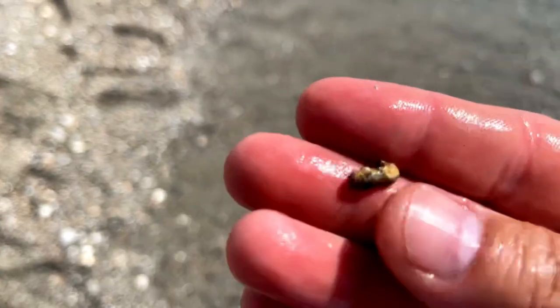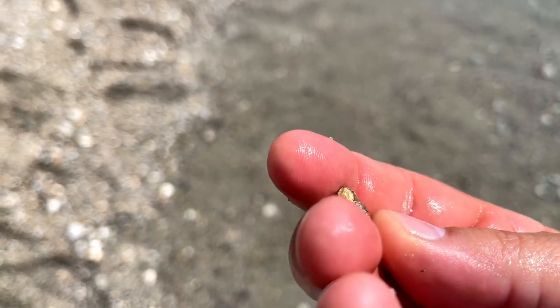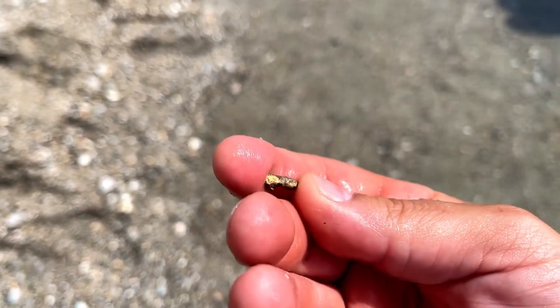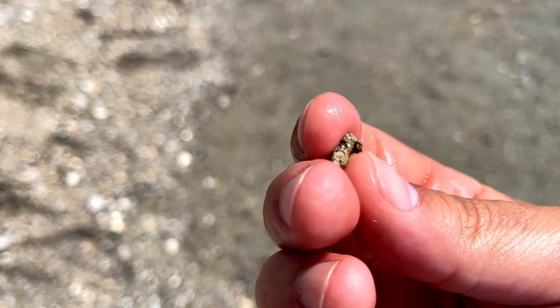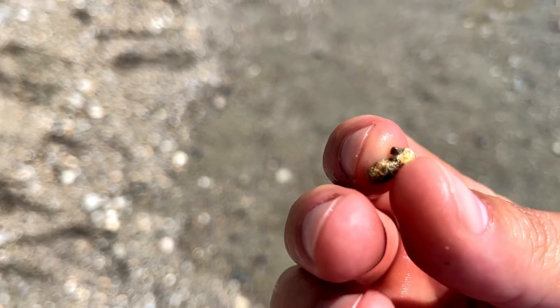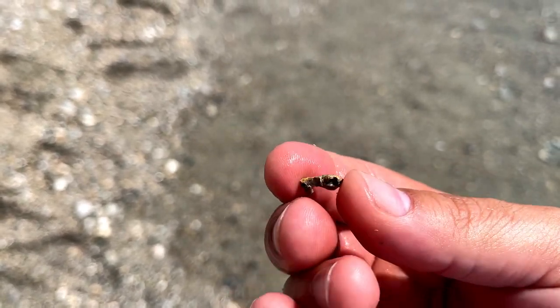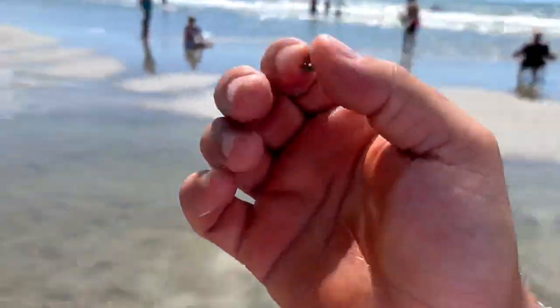Oh, shoot. That looks gold. Maybe gold plated at one point. See that? That's interesting. I don't know what that would have been. Definitely looks like it might have been plated at one point. Maybe an old clasp. Maybe pirate treasure. Yeah, right.